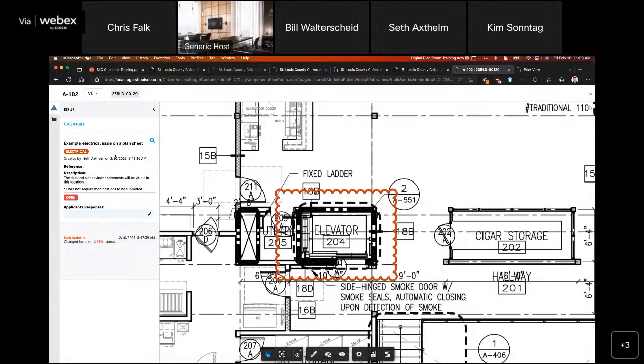Once I've done that, some additional information that's available on the panel here is I have an issue title. I can see who created the issue. I can see what the discipline is, and that discipline will have a label on it. We saw the labels on the last page, but those labels are just different background colors based on the different disciplines. So the background color that the discipline label has will match the color of the markup on the actual plans.